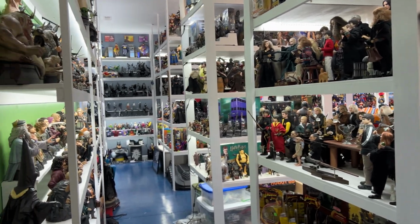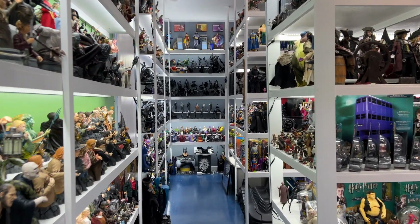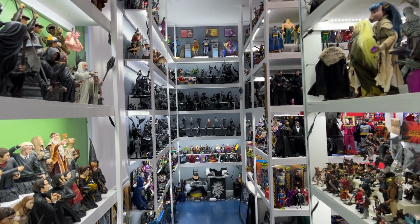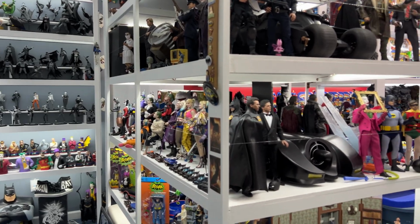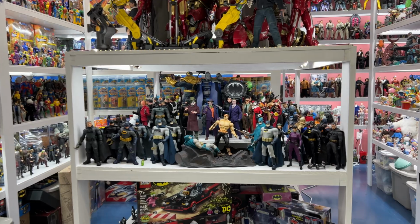And this week, our top 10 is going to focus on another DC character. Superman got me inspired to stick with DC this week. And I'm going to go with my top 10 personal favorite Catwoman action figures. Now, these are action figures. They are not statues or busts. I have lots of those too. But we're going to stick this week with action figures.